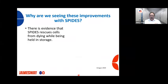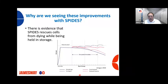So we've seen this chart before. And again, we've got a chart here where we have on the horizontal axis increasing storage days, and then we've got our cell counts on this blue line. And as storage days increase, our cell counts, or the embryo cell counts, decrease.